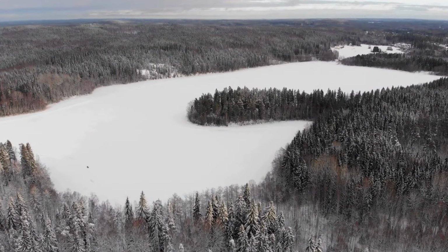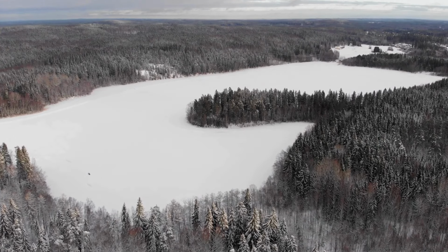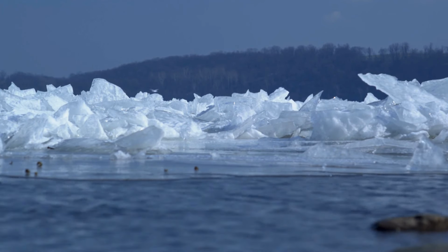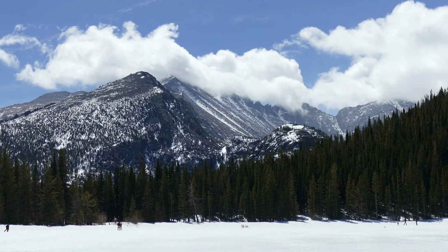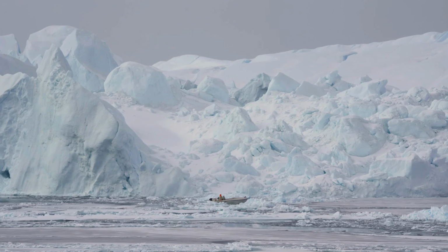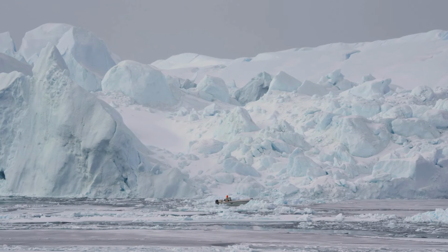Who knows what other amazing Ice Age discoveries await us? Remember, the journey of discovery doesn't end here. There's always more to explore, so keep learning, keep imagining, and maybe one day you'll make your own Ice Age discovery.